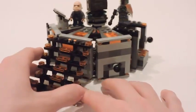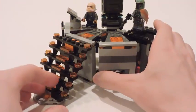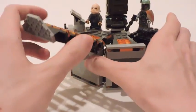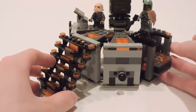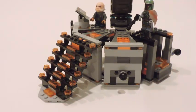And if you guys are wondering, do the stairs move? Yes, they do. I wouldn't recommend moving them, but they're made to move, so I don't mind if you guys want to move them like that. Make it look like it's preparing to go up in the air or something. Is that really canon? Unless you want to make a deal out of that, you can.